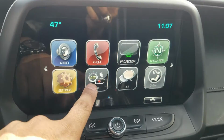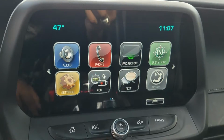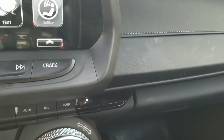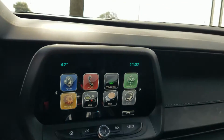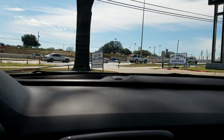And then this is my most favorite part. So it's called the Performance Data Recorder. So what that'll literally do is there's a slot down over here in the glove box for an SD card. It's the same card you put in your digital camera. And what it'll do is it'll record your runs. So for example, let's say we're driving at the racetrack or you're just cruising with your buddies on the weekend.